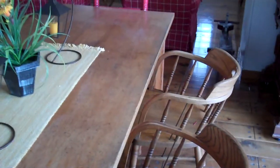Let's go straight into the dining room. Really cool furniture in here already. This table is awesome. Solid wood. Goes into the kitchen. Let me flip the lights on here.